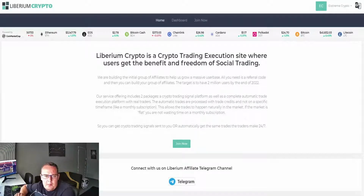And the main benefit with Librarium is you're paying per trade. The fee you're paying is giving you an X amount of trades that needs to be converted or active before your funds run out. Where with CopyPro Traders, you're paying a monthly subscription.